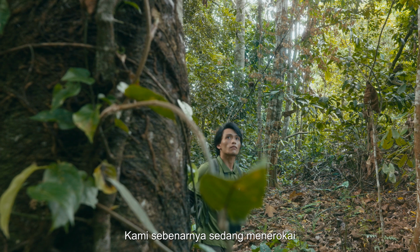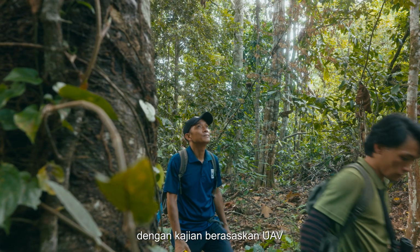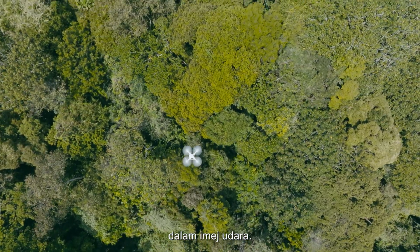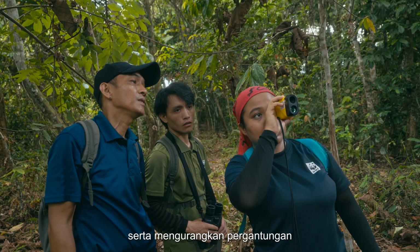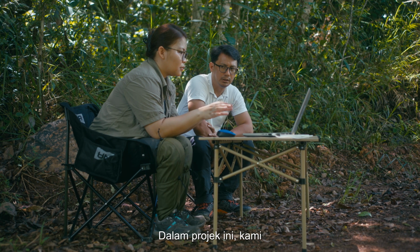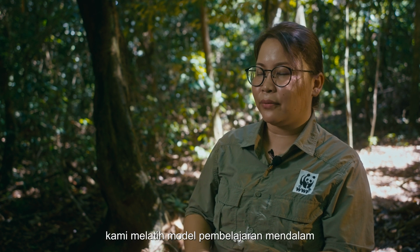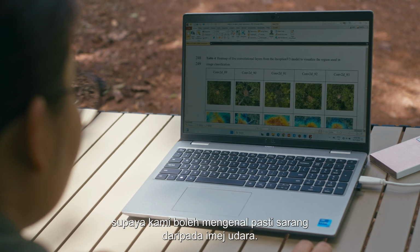We are trying to explore innovative approaches that can combine artificial intelligence with UAV-based survey to implement automatic nest detection in aerial imageries. It will help us manage extensive data sets as well as reduce our dependency on nest observers' detection skills. In this project, we plan to create software that can help us with automatic nest detection in aerial images. To do that, we are training deep learning models to recognize nests from aerial images.